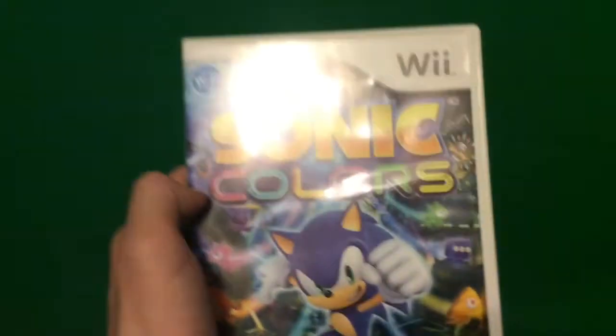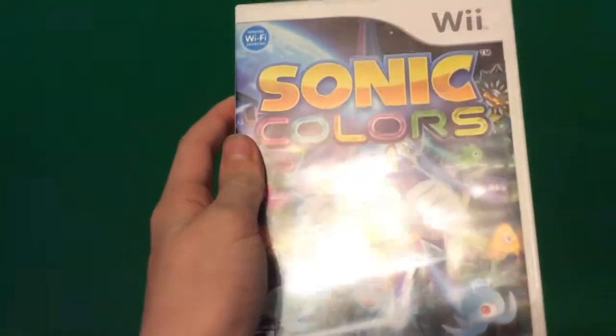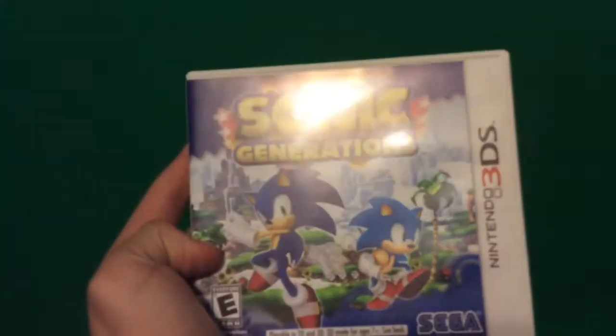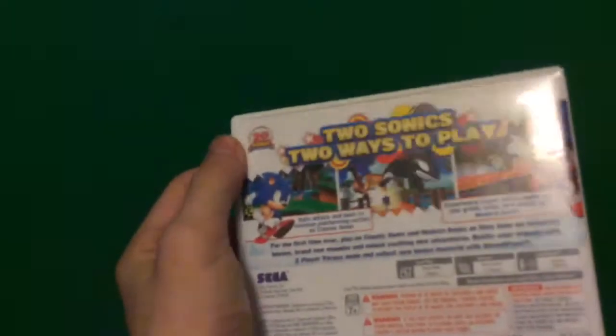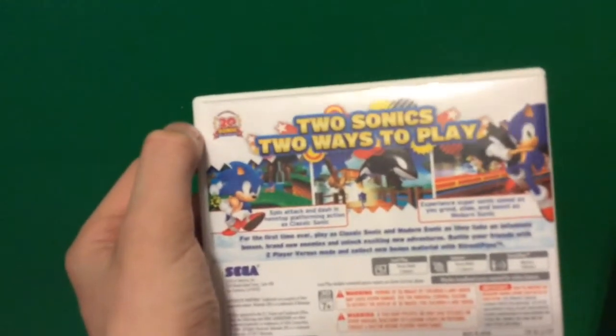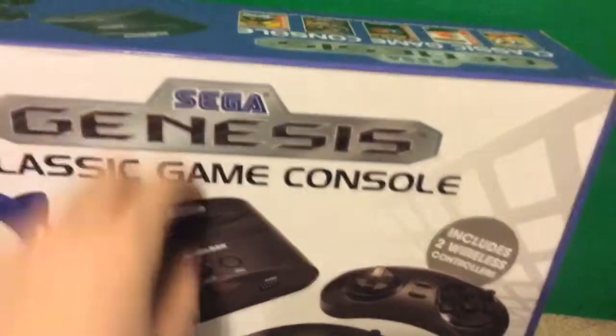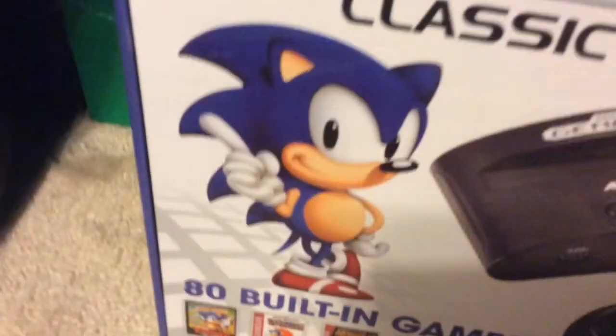And we have Sonic Colors for the Wii. Better than the DS game by far, and I definitely recommend you pick it up. And we also have Sonic Generations for the Nintendo 3DS. I don't own an Xbox or PS3 or one of those fancy PC things, so I'm stuck with this. Yeah, my computer doesn't work anymore. It's a shame. Also have my Sega Genesis in box. And I know it's not a Sonic, but wait, he's right there!